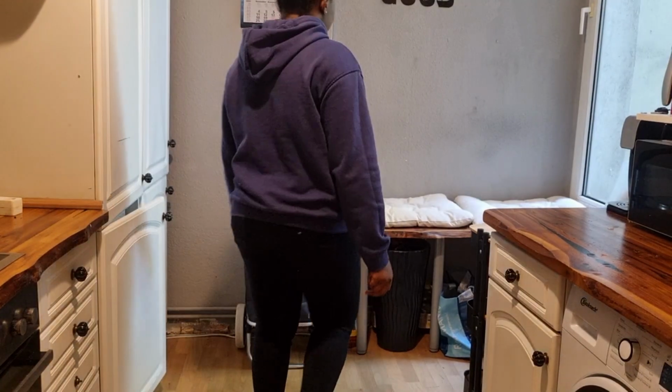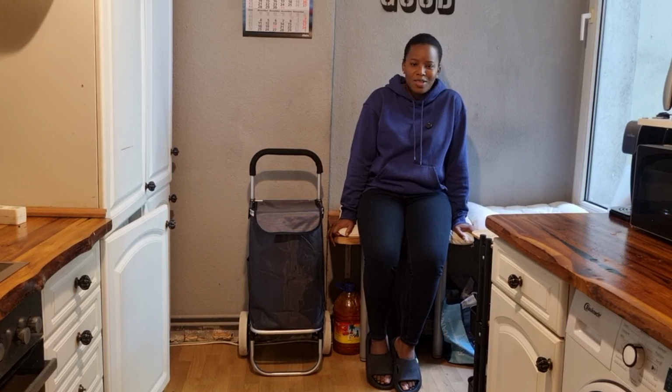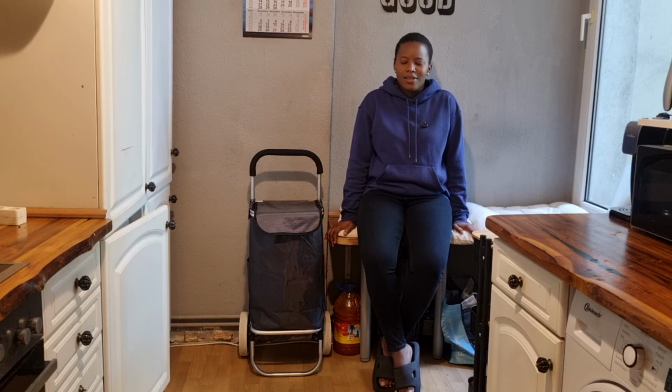Something I really love in this kitchen is this sitting corner. I love it. So when I'm cooking or whatever, Chisholm can sit down here and be giving me gist. So really great. Or if I have friends over, we can just stay here and be gisting while we are cooking at the same time. I really like that this seat is here.